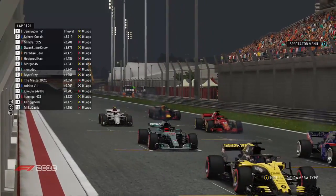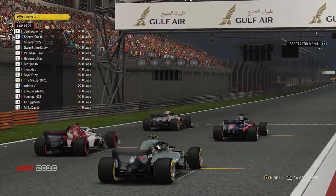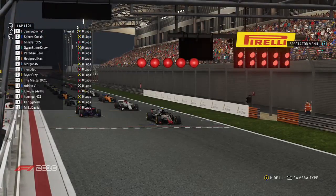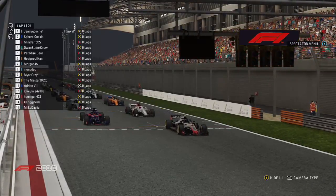Teammates qualifying together there, 10th to 5th. We'll see how they break apart because the lights are showing. It's 1, it's 2, it's 3, it's 4, it's 5 lights, and they are a go. The drivers, here they are.